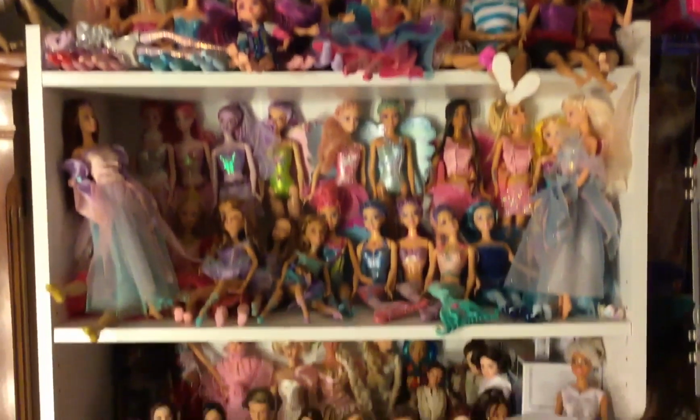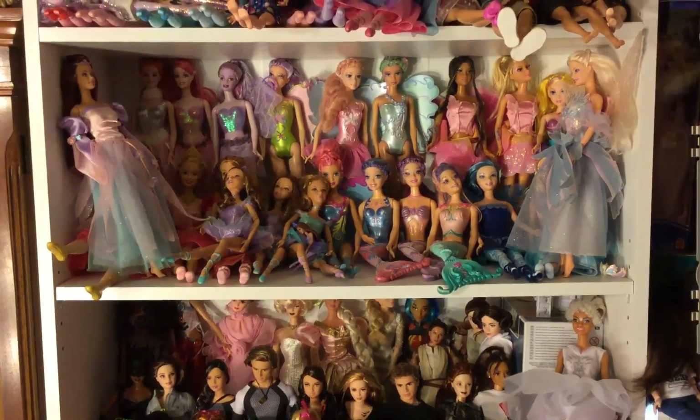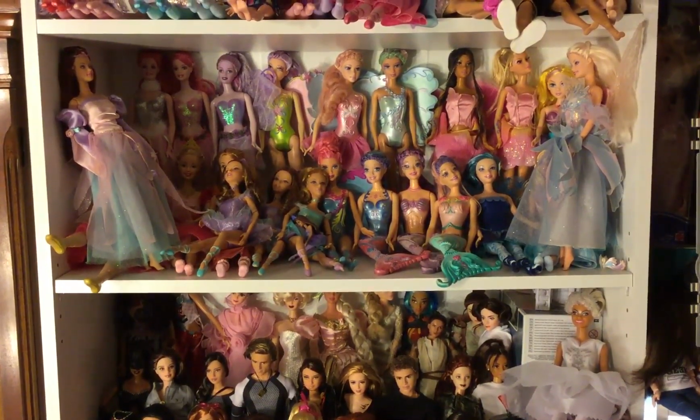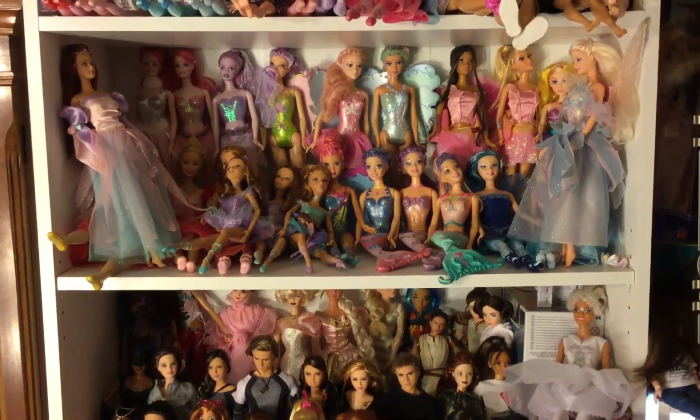These two shelves are dolls from Barbie movies, by the way. That's how I have them organized. So, yes, I have a lot of Fairytopia dolls. I've just gotten quite a big collection, and I really love them particularly. I just think they're really beautiful.